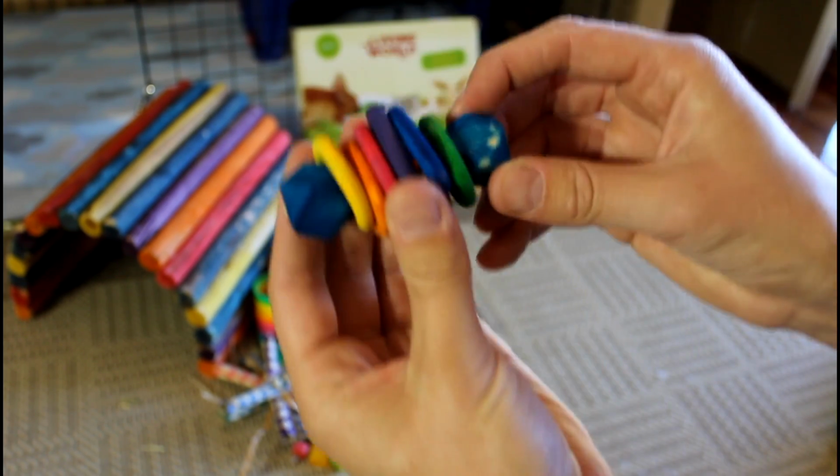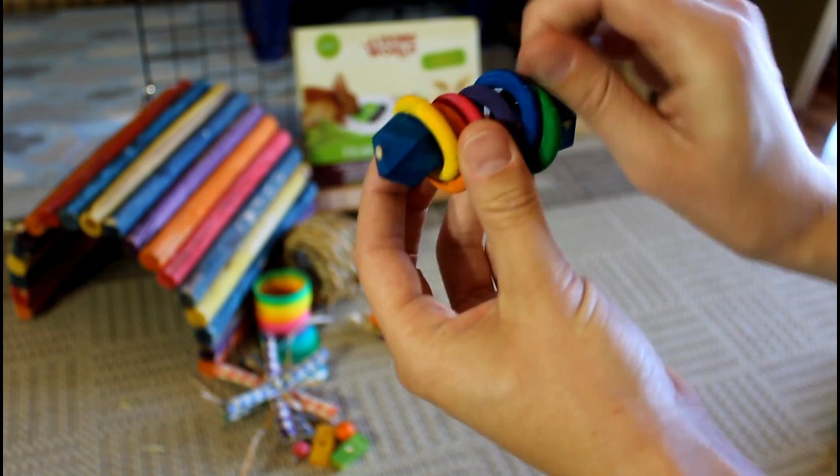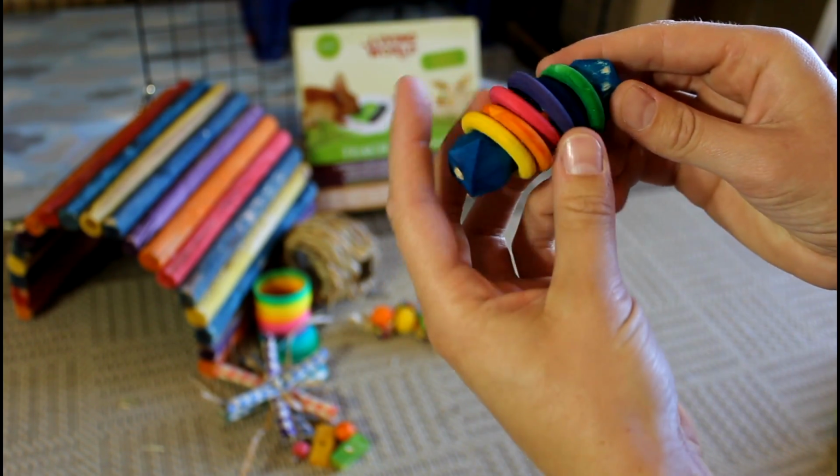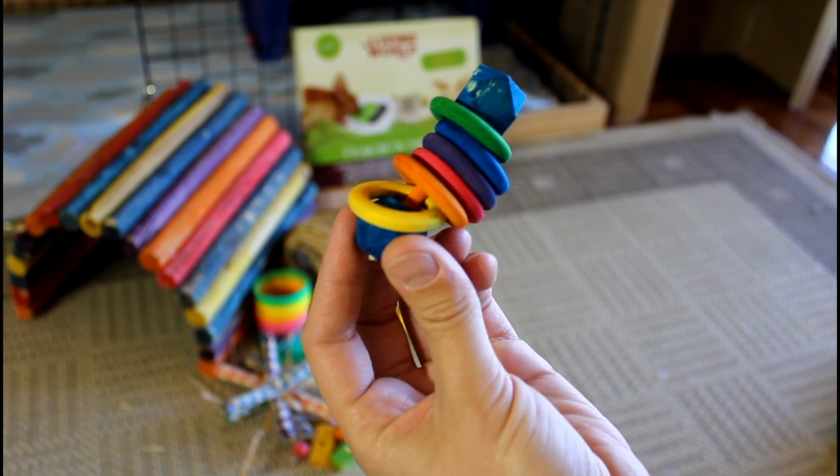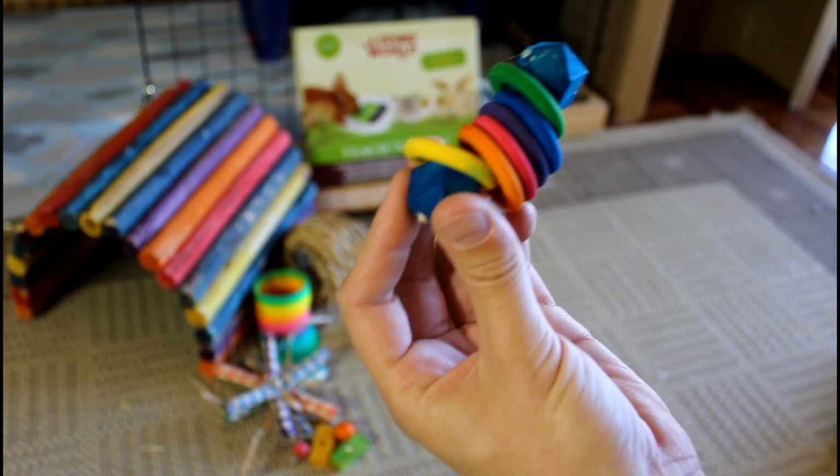Next we have another wood shoe. This one is from Beaks and Feet's Parrot Toys. You would have seen it in my recent haul video. By the way, I also have a haul video from that Rabbit Toys Australia stuff, so you can go and have a look at that too.